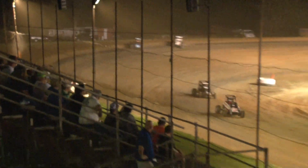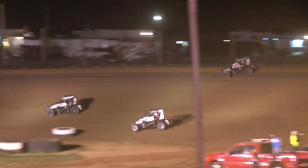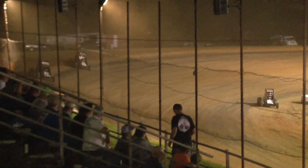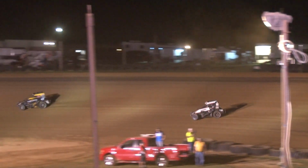Into turn number three, it's the 39 machine of Zeb Wise. Zeb Wise continuing to roll the top. Zach Dom continuing to try and make some headway on the bottom. Can the 15-year-old out of Angola, Indiana, pull off the victory here at Spoon River? Two Keith Putin's cars chasing him, as is the three-time POWRi champ, Zach Dom.